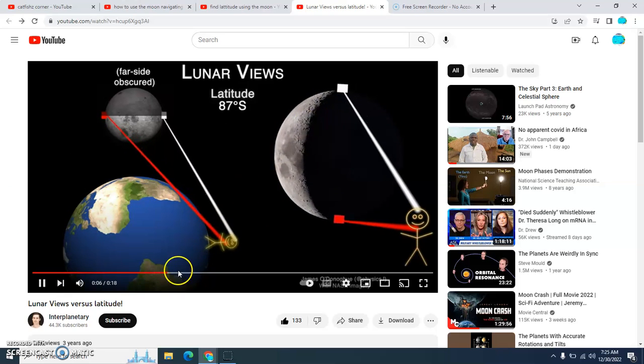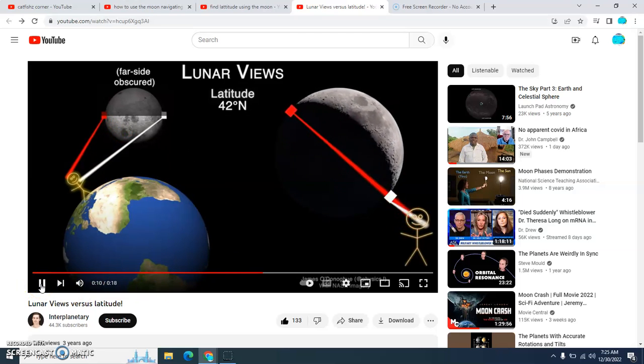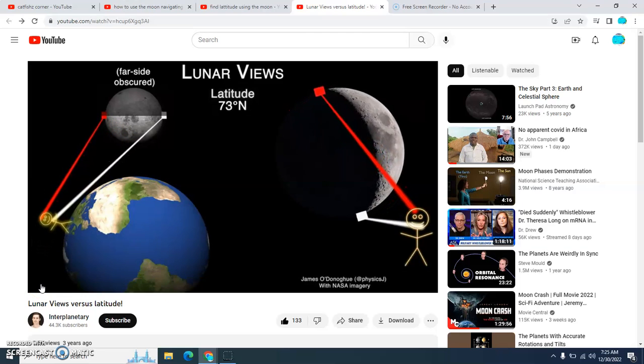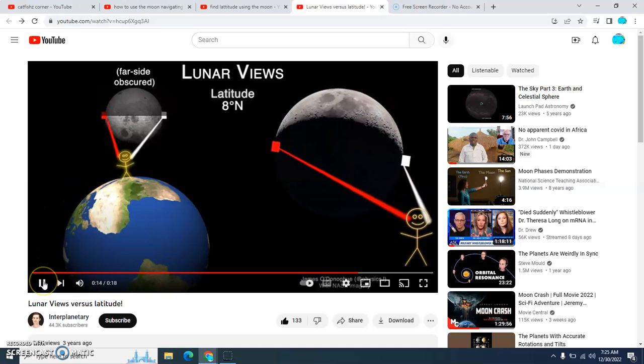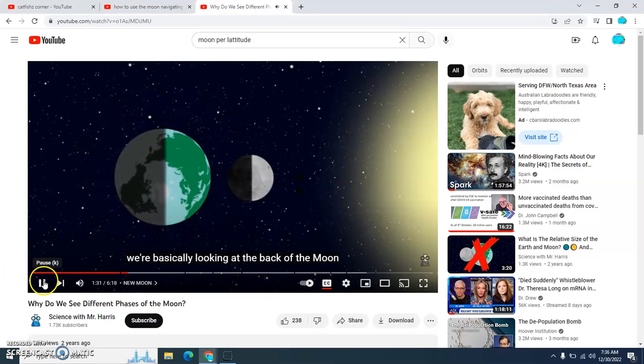It makes the moon roll, not hourly in your front yard. That's new. This is how sailors have navigated up and down the planet for centuries. We're basically looking at the back of the moon.